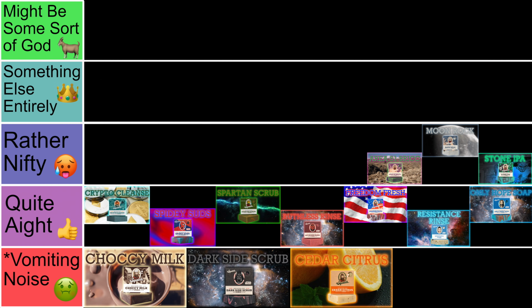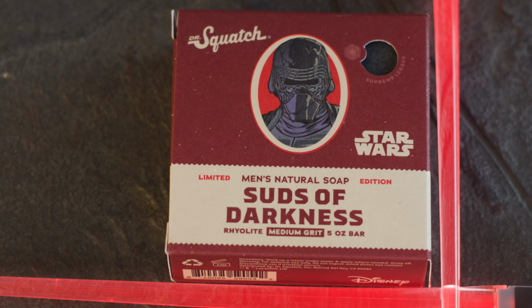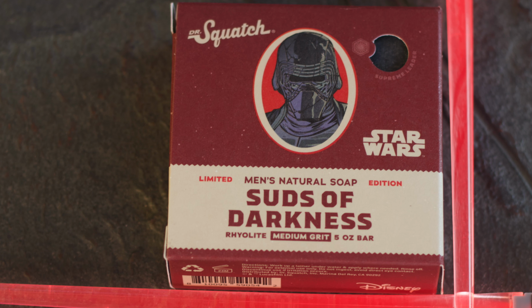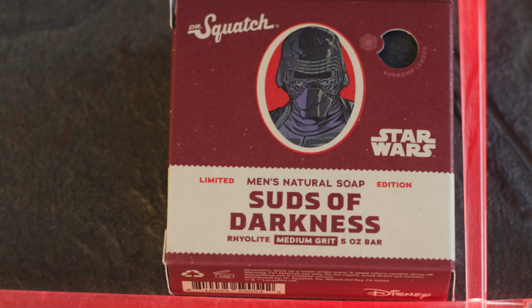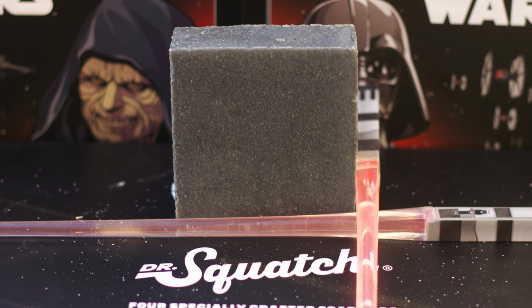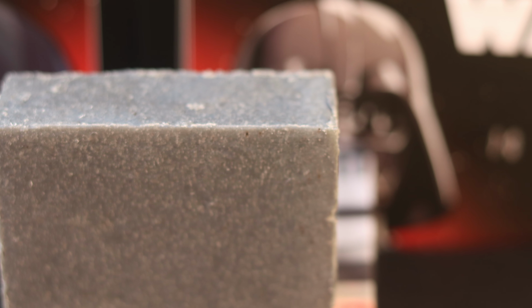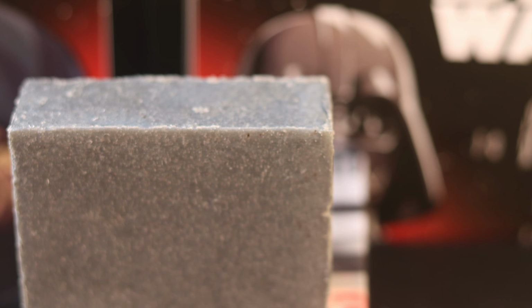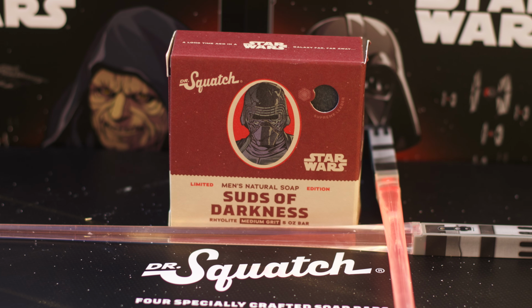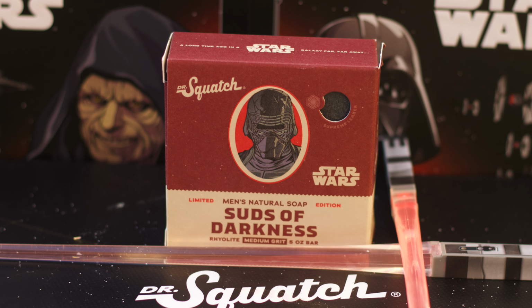Back to the Star Wars bars, we have the Suds of Darkness. While I really don't care for Kylo Ren, his brick is a really good one. It's got a strong cologne type of scent, but it's not an unnatural smell. The best way I can think to describe it is if you've ever been deep underground, in a cave or a mine. The bar also has a nice amount of grit to it. It's in that medium-ish range that I really enjoy, and it's another bar that I can't find many faults with, except maybe it having that dumb face on the box.